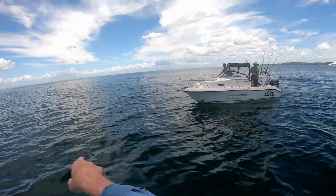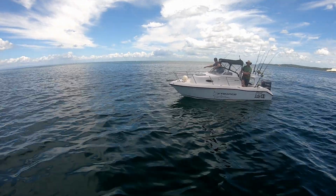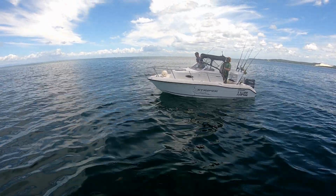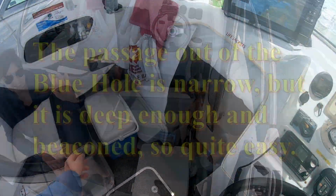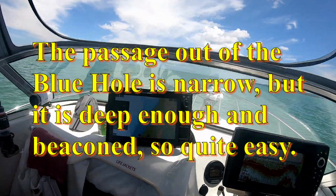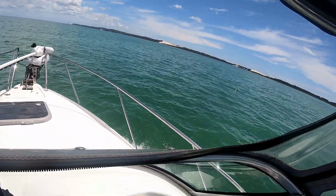Yeah, some beacons you can follow. If you just go down here, you'll see them. Straight through the beacons. It's a narrow passage. Is it? Yeah. Okay, well, we'll just follow the beacons. Cheers, thanks. See ya. I'll put on some speed once I'm through these beacons. It won't be long before we're into deeper water.